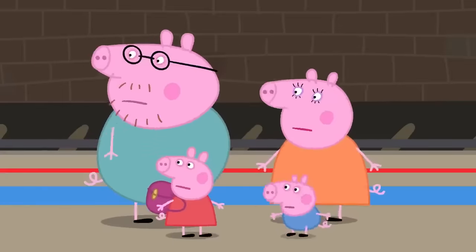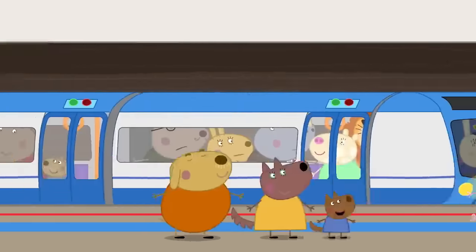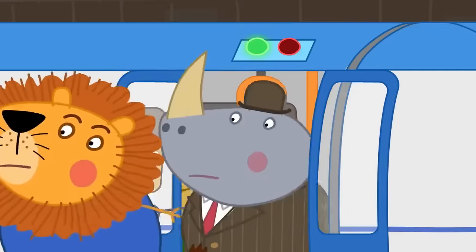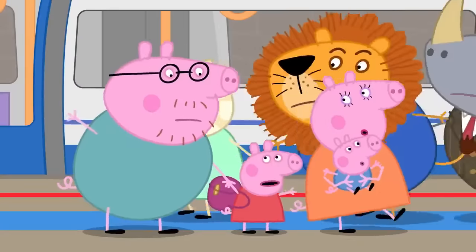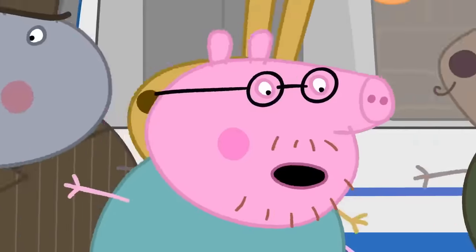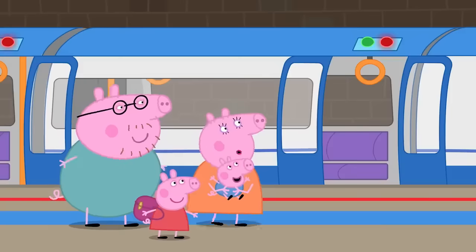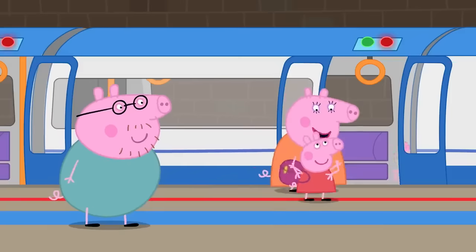The train is arriving at the platform from a very dark tunnel. The train is very, very busy. Why is everybody rushing? They are in a hurry. Everyone on the underground train is in a hurry. On we go. Watch your step, everyone.